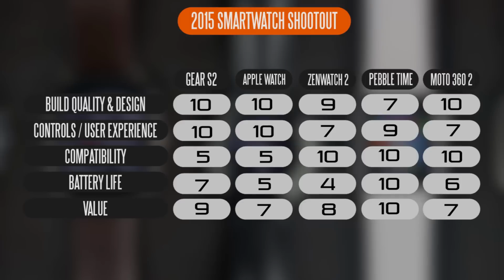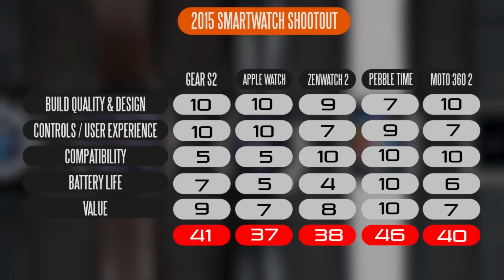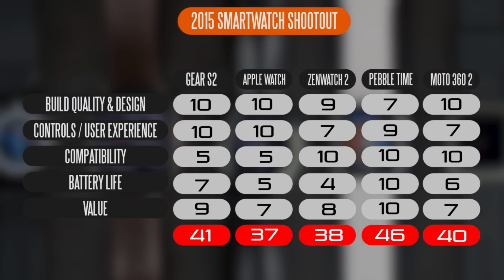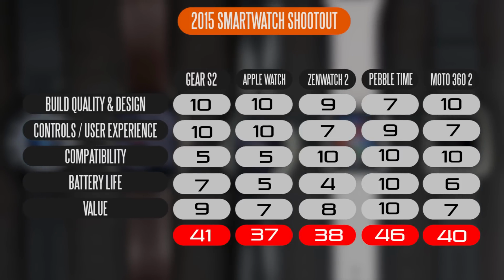Now, with all that done, let's finally add up all the scores with all the different categories. And as you can see over here, with a total score of 46 points out of 50, we have the Pebble Time as the clear winner of this shootout. In second place, we have the Gear S2 at 41 points. At third place, we have the Moto 360 2nd generation. At fourth place, we have the Asus ZenWatch 2. And in last place, we have, sadly, the Apple Watch.